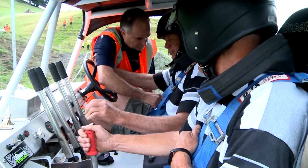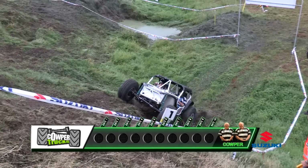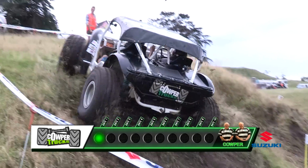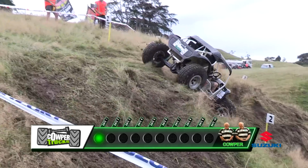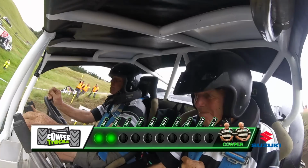This is John Cowper. He's the father of the organiser Dan. And sitting alongside him, his good friend Ian Templeton. Ian is a driver in the 4x4 National Series in his own right, but he decides to sit in the co-driver's seat this time round. Have a look at the different approach from these experienced competitors.